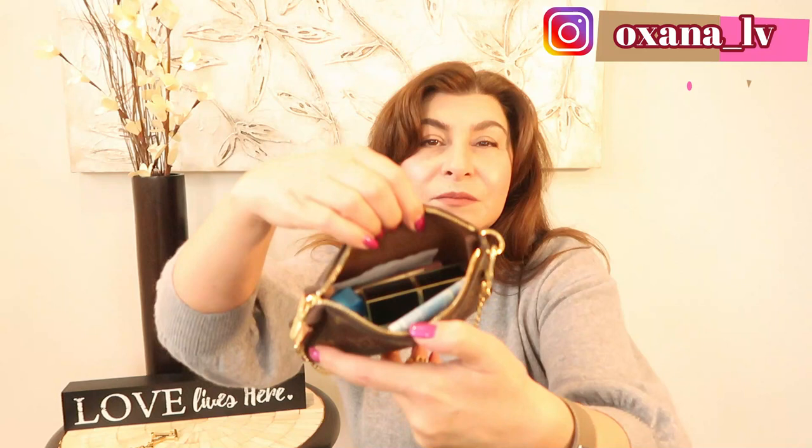Next one is my mini Pochette, and I know everybody talks about this mini Pochette, and there is a reason for that. I have my toiletry 15 and toiletry 19, but I find toiletry 15 is pretty much the same size as this one, and this one is more comfortable for me personally, because the toiletry, yes, you can wipe them inside, but they're more of a stiff canvas. This is much softer. Obviously the interior can get dirty, but I don't really care, because I don't plan to sell this, and I really use it.